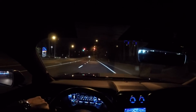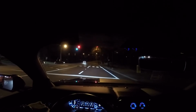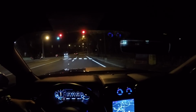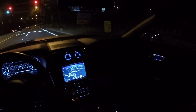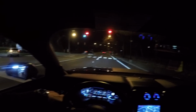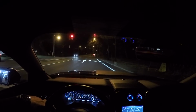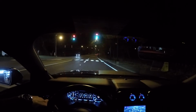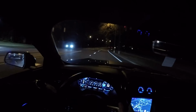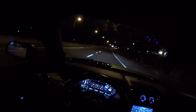I really don't like accelerating from these red lights. I'll do a mild acceleration so you can see what kind of power this thing makes. I don't think there's any cops around. I mean, it's a savage. It's a savage beast.